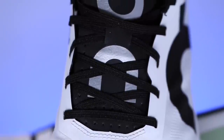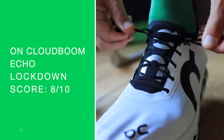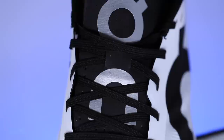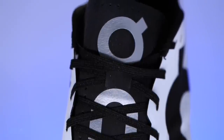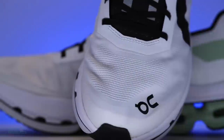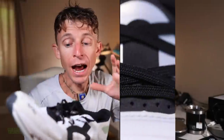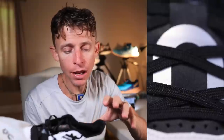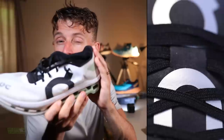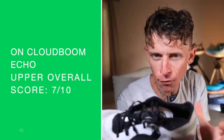Okay, so overall lockdown score is pretty solid considering how thin the tongue is, and I did not feel the laces cutting into the top of my foot as much as I thought I would. Thin laces, everything is, I would say, refined and engineered, that Swiss engineering, with respect to this upper configuration. So the highlight of the upper definitely is the lockdown and heel counter. Not too shabby, but it's flexing a little more than I might like, which is why the overall score for the upper is dropping down to that more average score range.